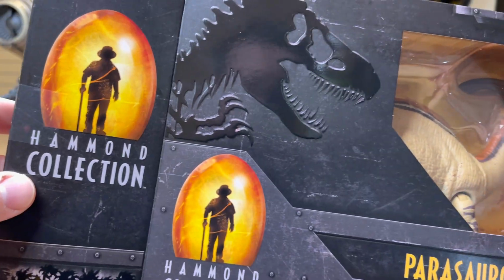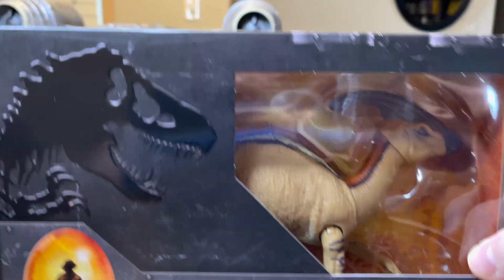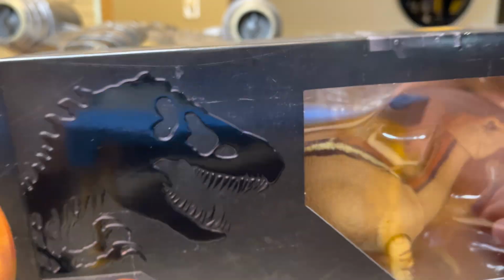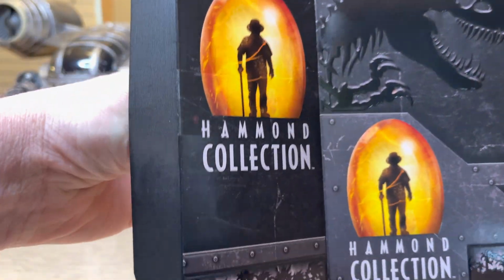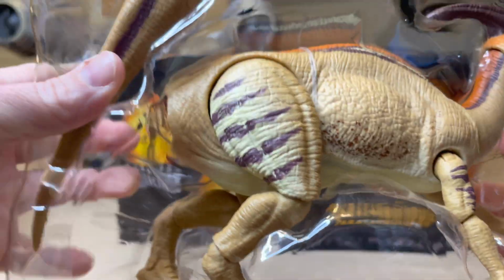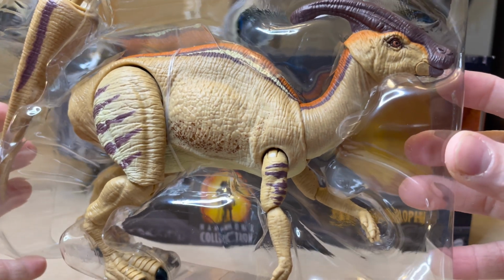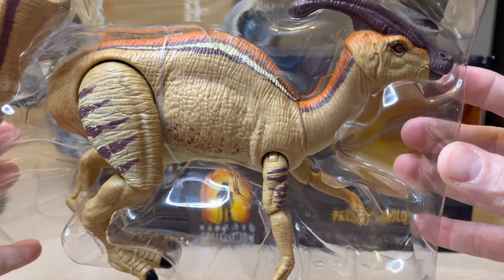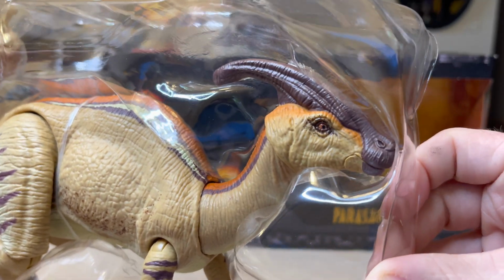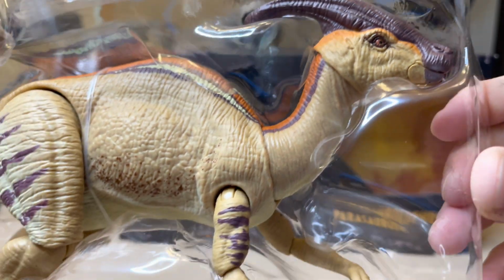So now I've got the end of the box open, and as a recommendation from a nice fellow reviewer, I have put the tag down inside the box so as not to damage the box. Now I'm going to pull it out of the packaging, and just as soon as I do, I am completely blown away by the detailing and sculpting of this amazing, did you see that? That was the clear tag falling. This amazing dinosaur.